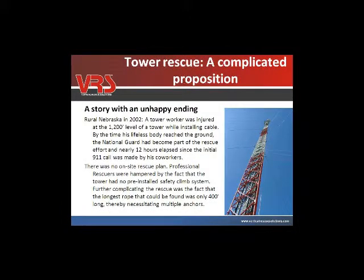Okay, here's an example. 2002 in Nebraska, a tower worker was injured at the 1,200-foot level of a tower while installing a cable. By the time his lifeless body reached the ground, the National Guard had become part of the rescue effort, and nearly 12 hours had elapsed since the initial 911 call was made by his coworkers. Back in those days, there was no on-site rescue plan required, so they did not have one. Or at least if they did, it was not an adequate one to rescue that man.